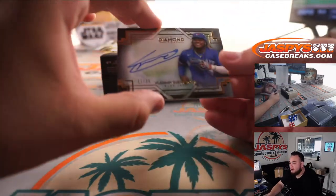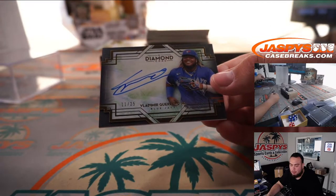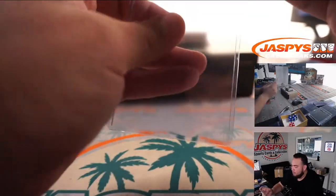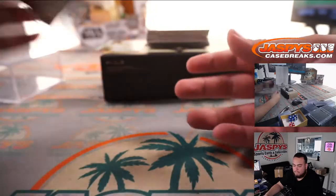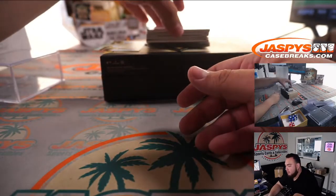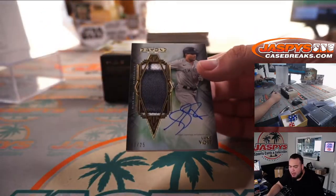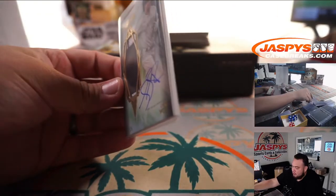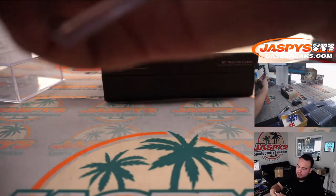How about Vladimir Guerrero Jr.? On card, 11 out of 25 for Toronto. Nicholas Sanford, straight up. Patch auto here of Luke Voit. 3 out of 25 for the Yankees. Yankees RMB 3. PJ.